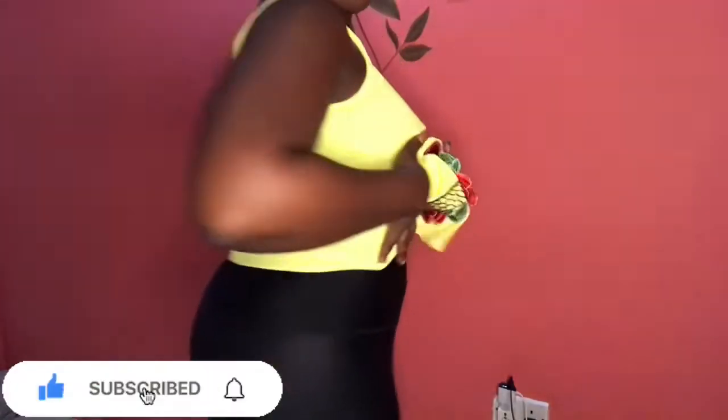So outfit number one. So these are the biker shorts. So this is outfit number one. I know you're not seeing the style below here, so I'm gonna put the picture on the screen somewhere.